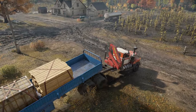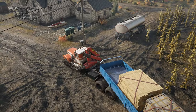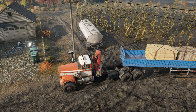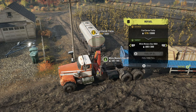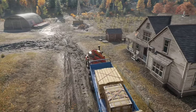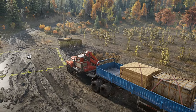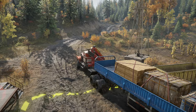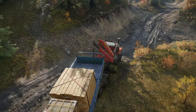Now I believe that this trailer that is sitting here is almost full. I know we only just filled up, but we've got a long way to go and a long way to come back without any fuel en route. So we're going to grab a little bit here as well. Some funny camera angles, I do apologise.